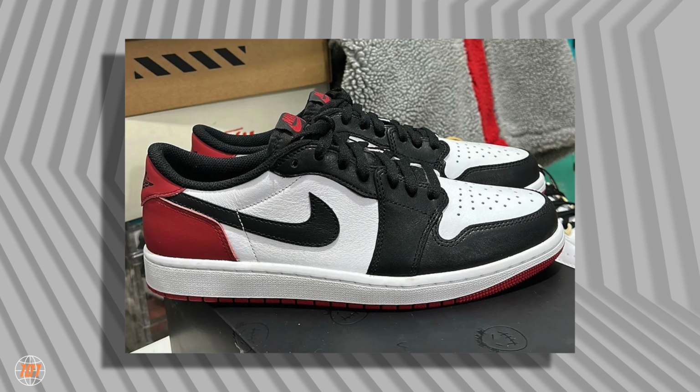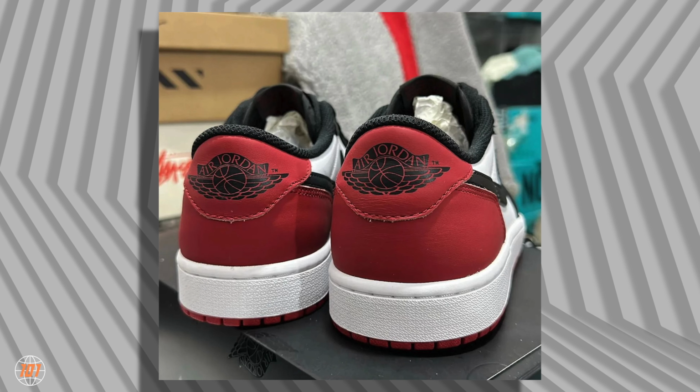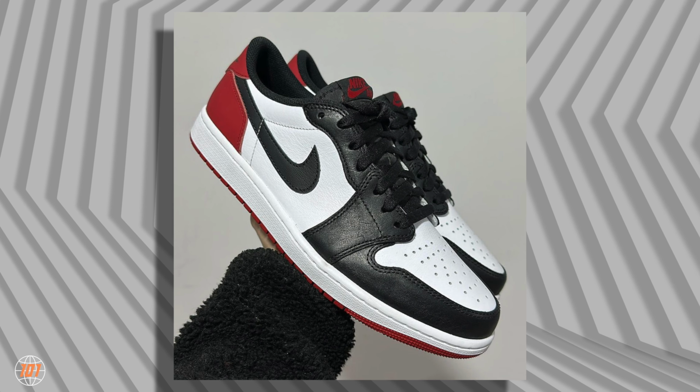And I'm not really a fan of the black toe colorway. What? Yes, I'm not a fan of the black toe colorway. Don't kill me. I'd rather have the Chicagos. I'd rather have the Breads. Just saying. And it gets me excited for those reasons, because now we could probably see other colorways, you know.